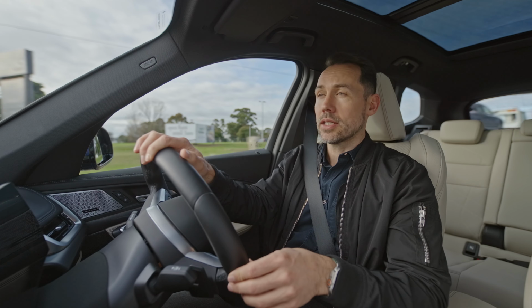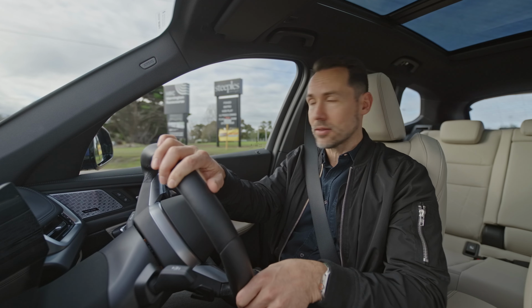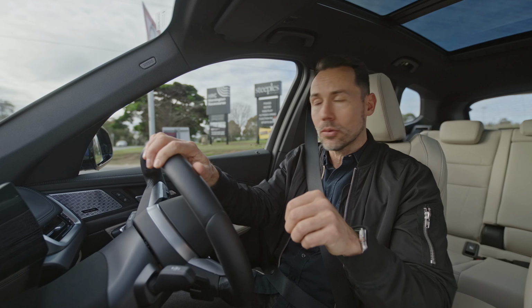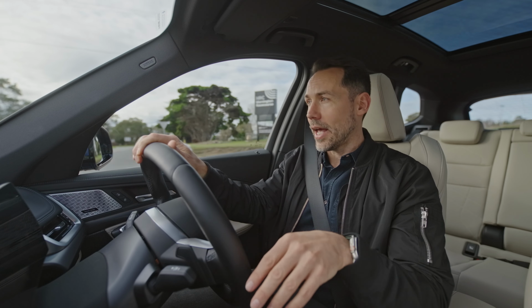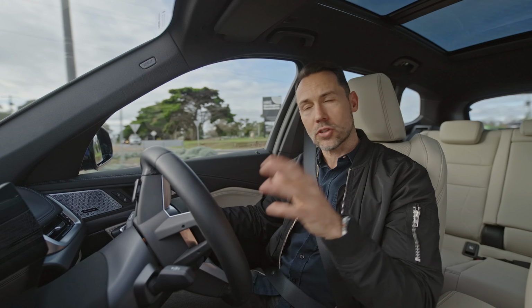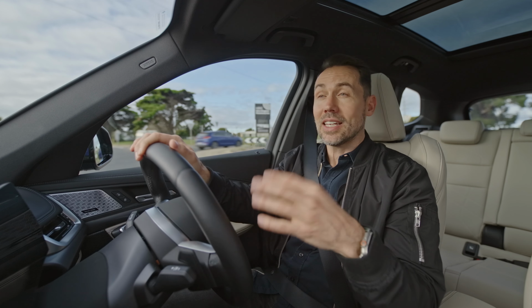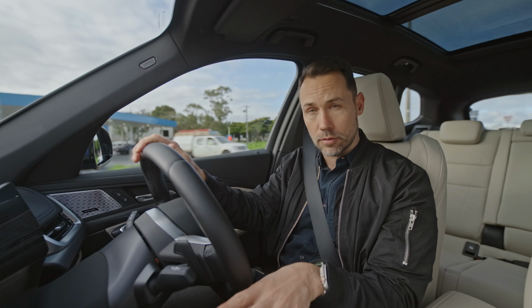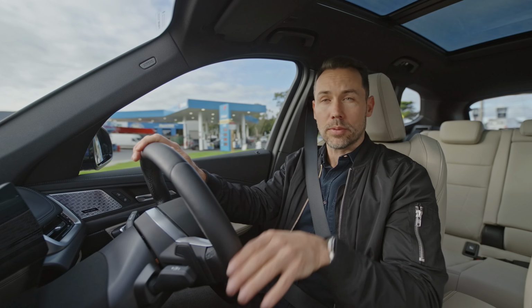There's a great driver's parking assist, which will actually help look for parking spots for you when you're driving along, and it will find the right one that your car will fit in, even if you're in a very narrow laneway where you have to worry about the other side of your car when you're reversing in. So that will certainly help make life easier.